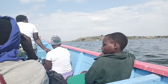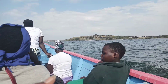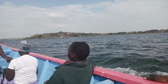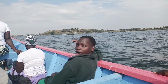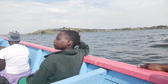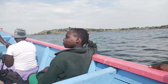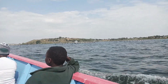Do you love maybe boat racing? One thing I came to realize is that these lakes are not like the Indian Ocean in Mombasa, where you can see people kiting, surfing, boat riding, or having something like deep sea diving or diving competitions. No, or swimming competitions, no. This is how it is. It's just a simple life.